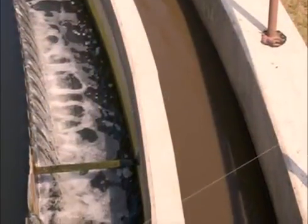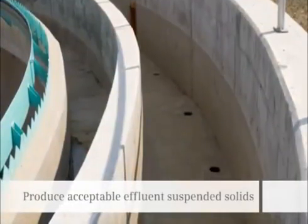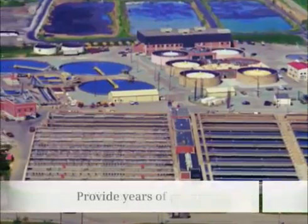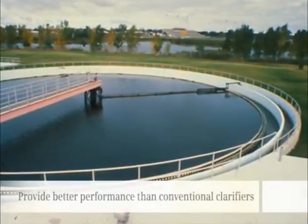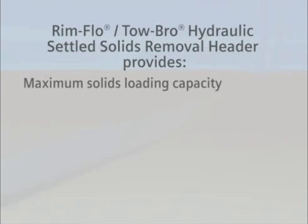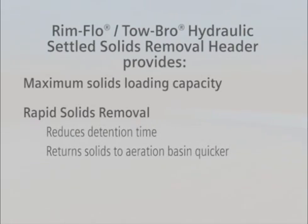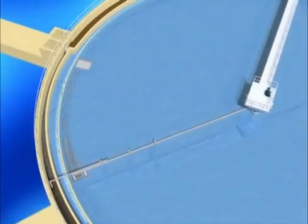The advanced technology of the Envirex clarifier with RimFlow pattern will maximize the flow capacity, eliminate short-circuiting, produce acceptable effluent suspended solids, minimize space requirements, provide years of proven success, as well as value-added construction and simple operation and maintenance, and overall will provide better performance than conventional clarifiers. The RimFlow Tobro hydraulic settled solids removal header provides maximum solids loading capacity of the clarifier, rapid solids removal, which reduces detention time, gets solids back into aeration basins quicker where they are able to biodegrade organic matter, and limits sludge denitrification and bio-P release, and provides the ability to control the sludge blanket at any depth. The Envirex high-rate RimFlow Tobro clarifier has set the standard for performance in secondary clarifiers in activated sludge systems.